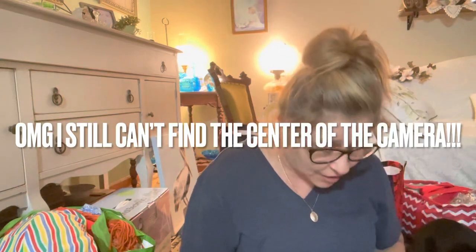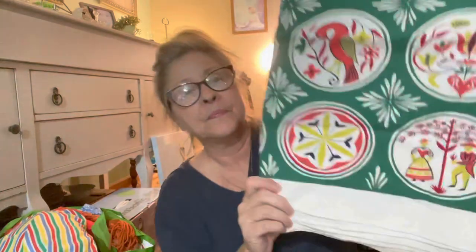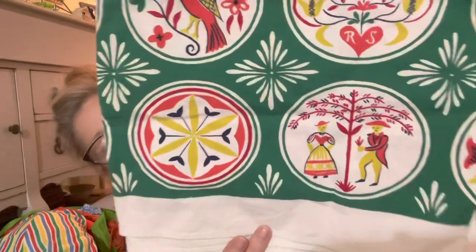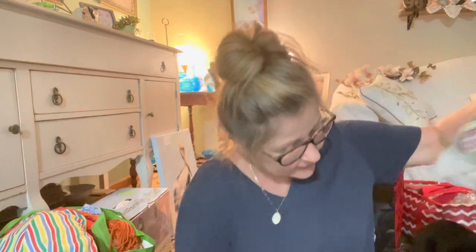And the last item is this amazing. This is a Pennsylvania Dutch tablecloth. Oh, look at that. Is that amazing or what? There are a couple of stains on it, but nothing really major. Because I did open it up.